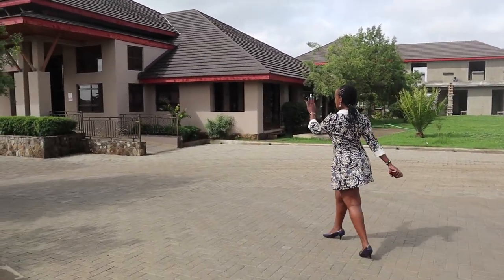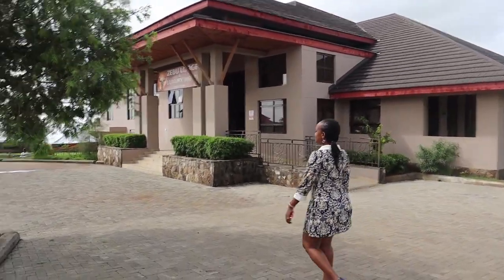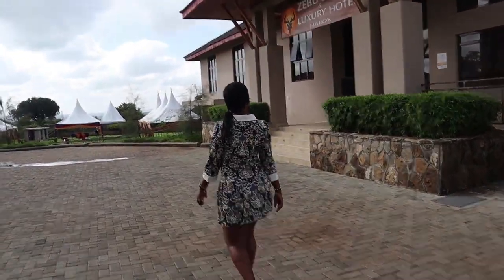So the restaurant is a bit of a distance from the rooms. I am okay with that. I actually think I like that. It's a bit of a distance from the room, but it's not so far. So yeah, here it is.